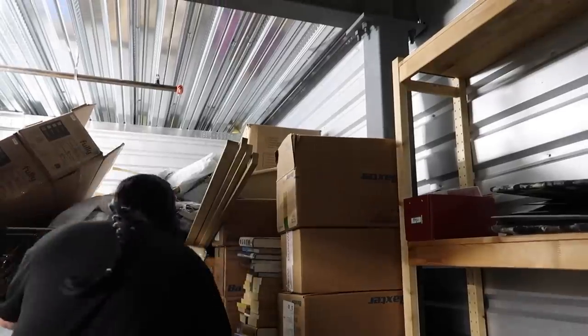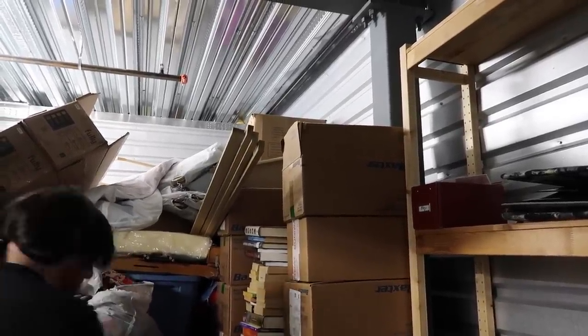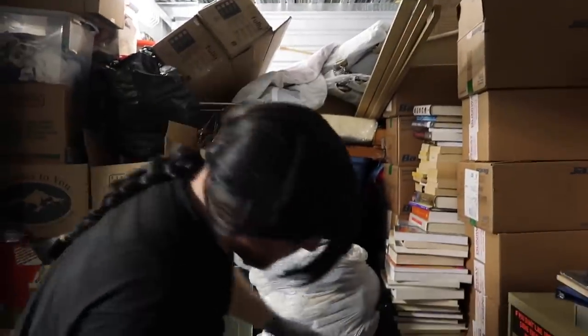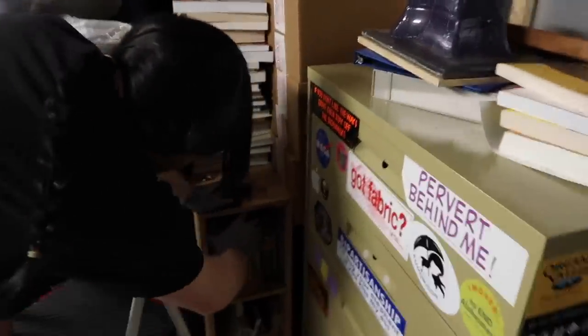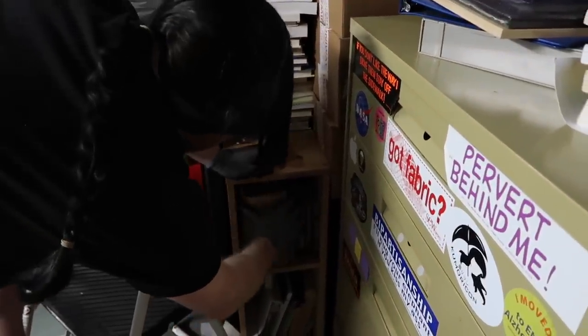Wow. I'm grateful for books, but man, there's a lot of them here. Look at this whole thing. What is this thing? I'm guessing it's like an encyclopedia, but that's my guess.